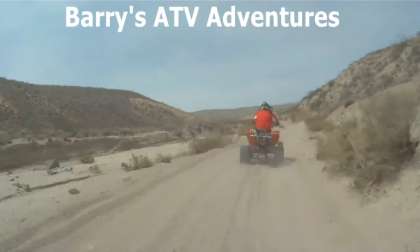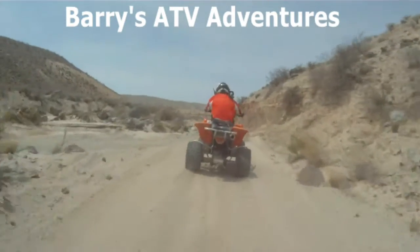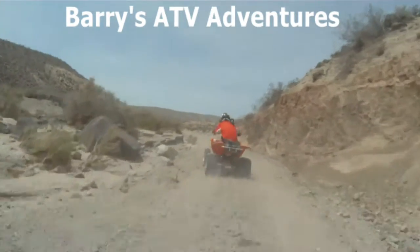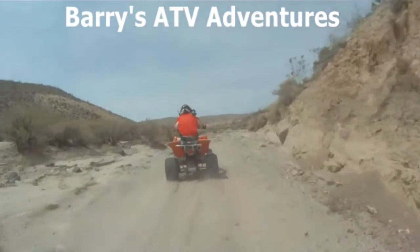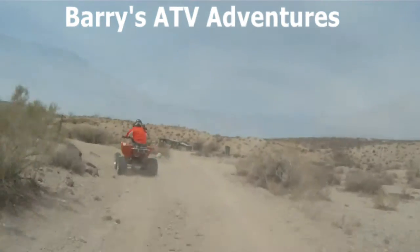See how fun this little sand wash is. It's just a blast. You can really get your speed up and take off down through here, and then it widens out here. It's a little rocky, but the quads are high enough you can pretty much go over all the rocks in this wash.